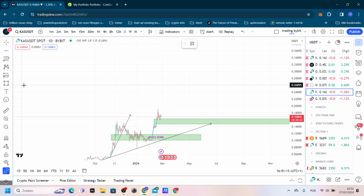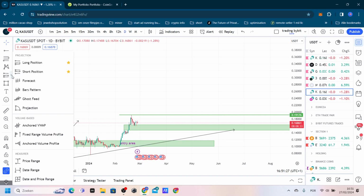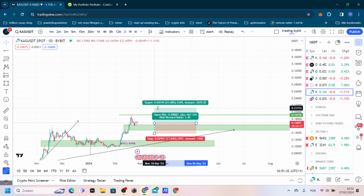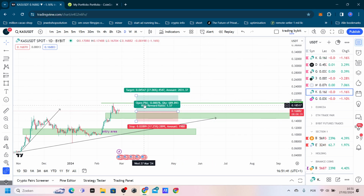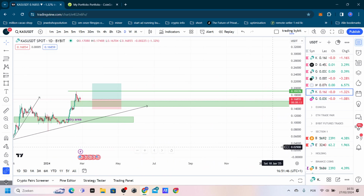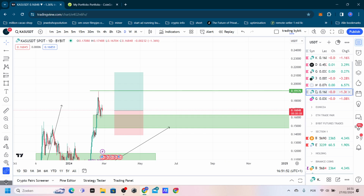So Kaspa just made a new all-time high on Wednesday. So if you take long positions on this one, yeah, the end we don't know yet. That will be my stop. And next price, yeah, we will see soon what will happen to Kaspa. I think $1 or half a dollar is in the area for the next leg up.